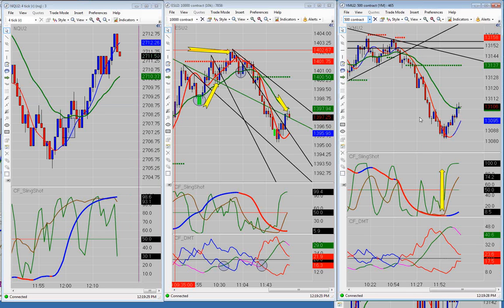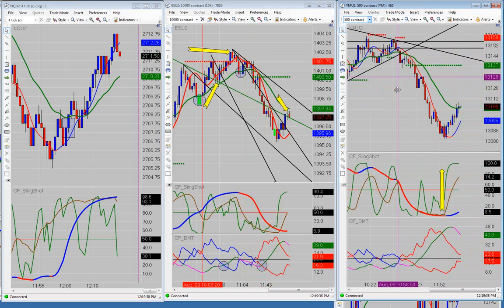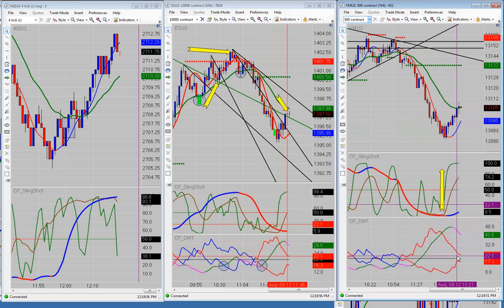Let's see, the YM500 contract. Let me tell you why this trade looked attractive to me. Okay, we had a bearish cross right here. Again, we had the head and shoulders that I pointed out earlier, but we had the bearish cross right here. It came back up and tested the BBC, and when it's testing the BBC right here, down here on the DMT, this horizontal line, the 20, is inside the envelope.